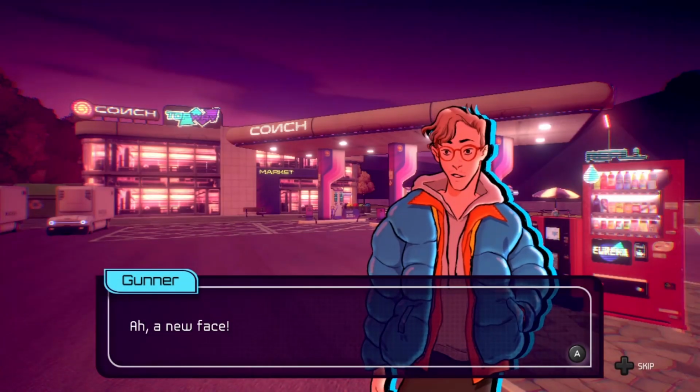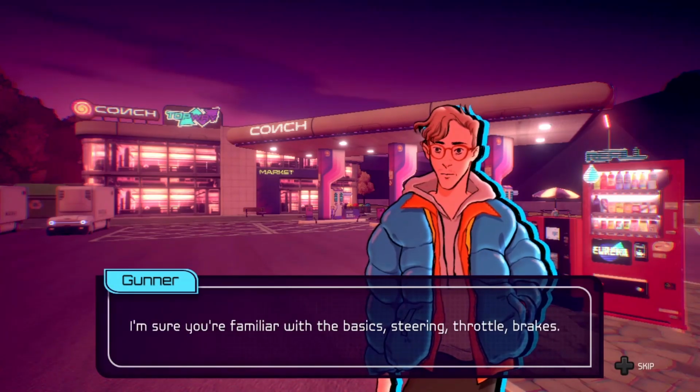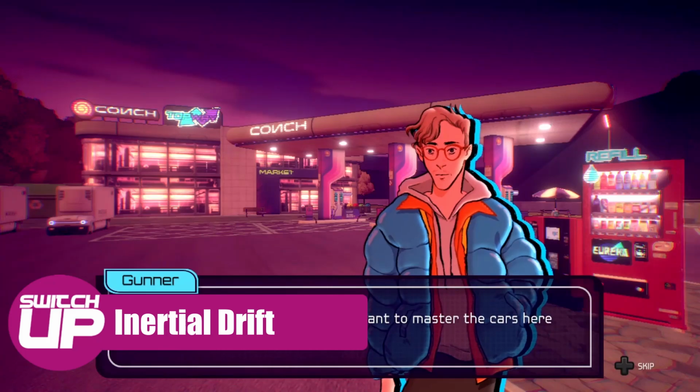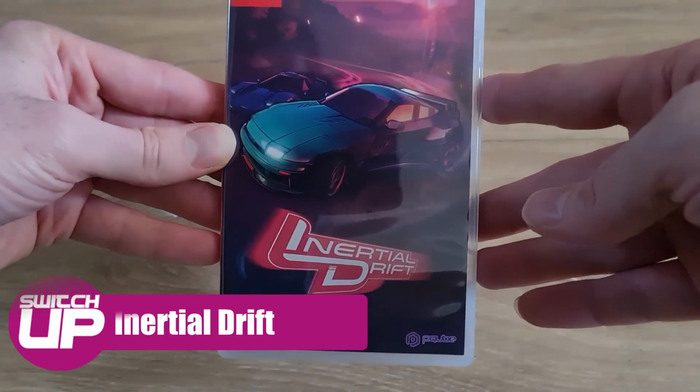Next is a game I've included due to how cheap it was, just to give some variety in the prices available. It's called Inertial Drift and is a racing game with a bit of a twist, but before that, as I said, price-wise, this was very cheap, costing just £8.99.